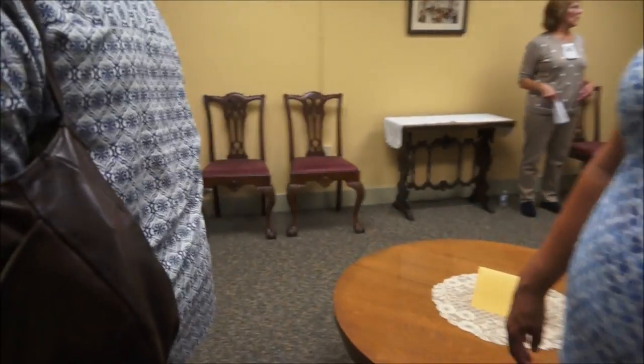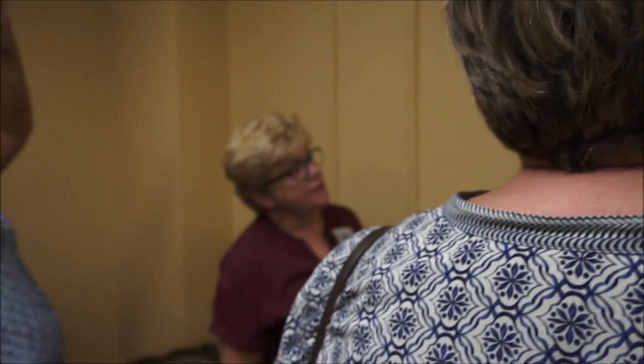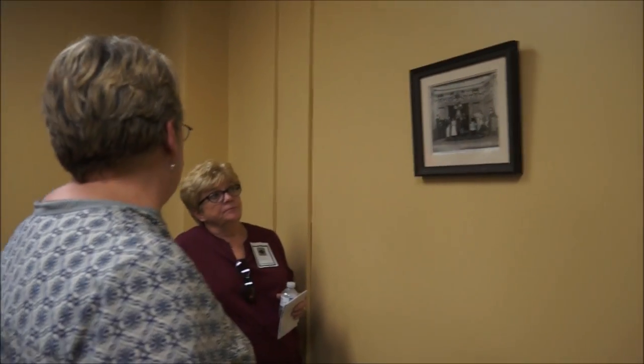The room is set up to look like this photo of a ladies board, an example of this beautiful woodwork on a wallpaper. It must have been quite close. Yes, I'm sure it was. There was the assembly hall where men and women were allowed to socialize, to make a date. Otherwise, they were separated.